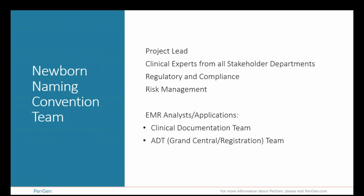Our first step was to gather a team of subject matter experts to include our clinical experts, regulatory and compliance, risk management, and EMR analysts. I will tell you that it was a very easy change on our clinical side of things because a lot of the work was behind the scenes with our clinical information systems team. Once the new naming convention was determined, the EMR analysts built and tested the new naming convention.